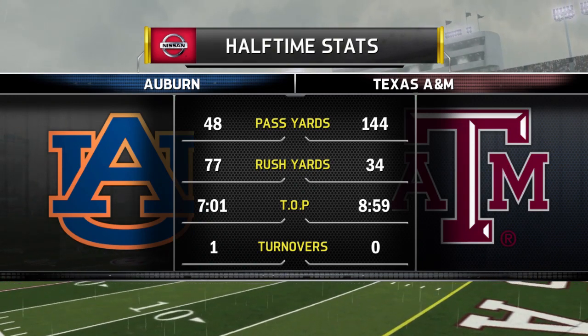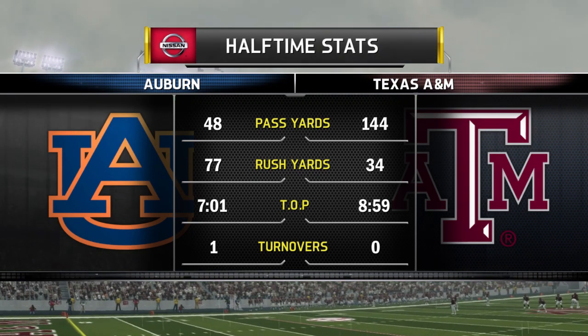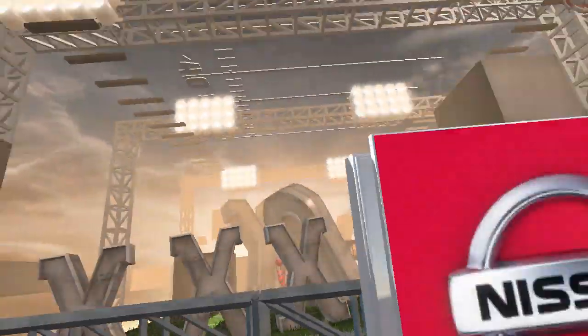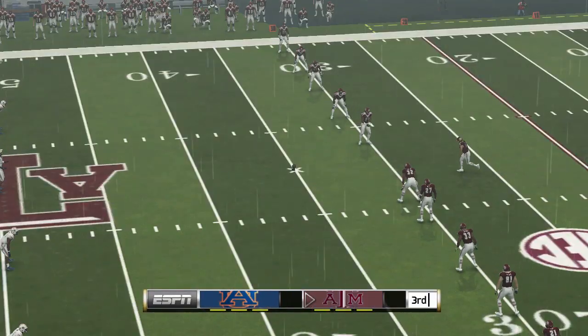That's going to do it for David and me here in the studio. Time to get you back to the game. Brad and Kirk ready to take you home in the second half. All right, Reese, David, thanks, guys.